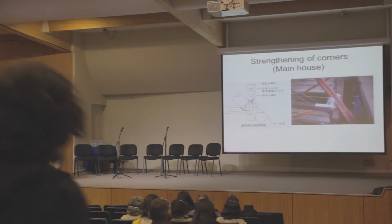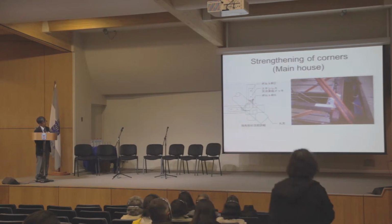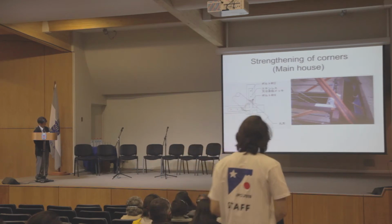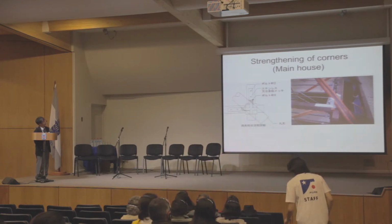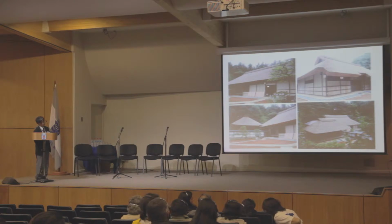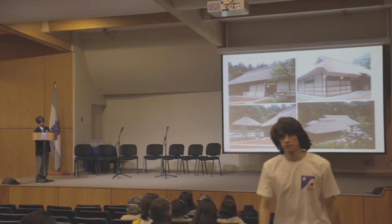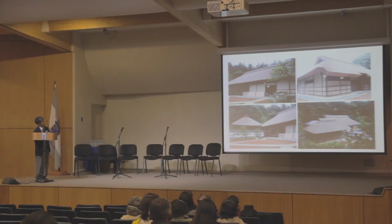And also, we introduced strengthening members at the corners of the roof. You can see here stainless members installed. Finally, this shows the completion of the restoration project, after restoration. You can see here.